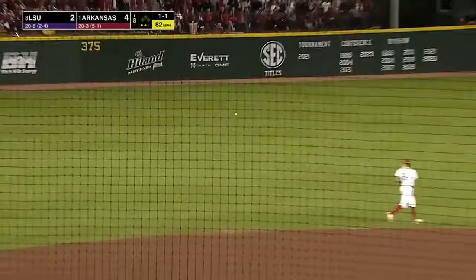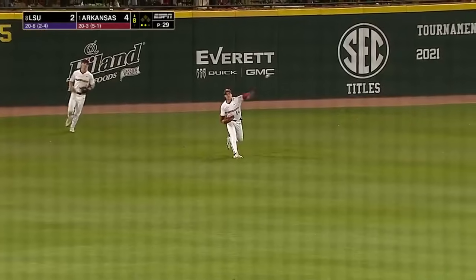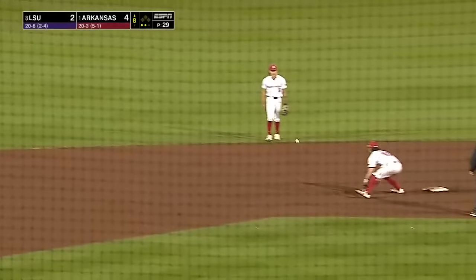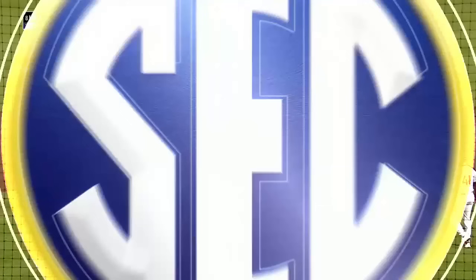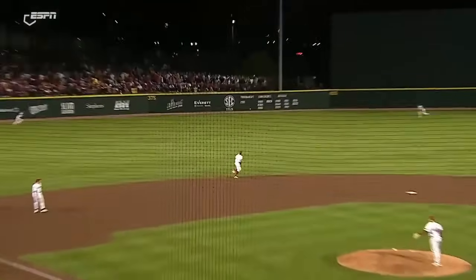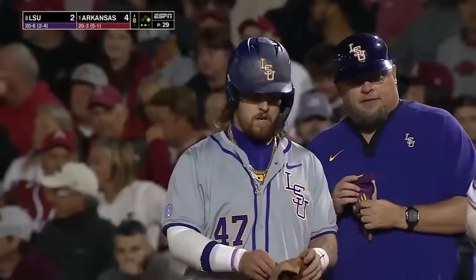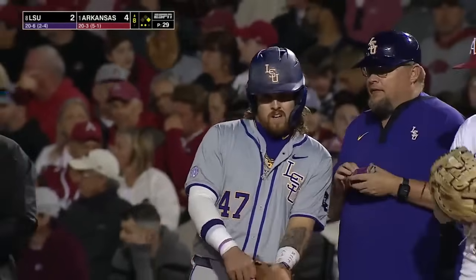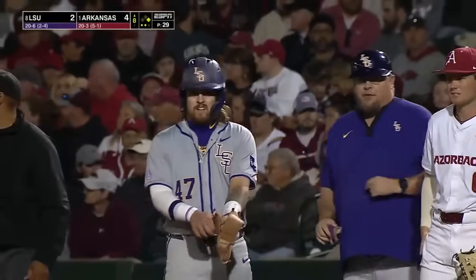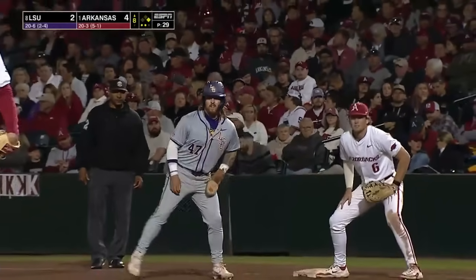Line drive into left center for White. He's got a two-out single. He can just flat out hit. He gets so spread out, but still has the ability. We've already seen him go deep tonight. He can hit balls out to right center field, so it really doesn't affect his power. But from a timing standpoint, he does not look off balance very often at all.